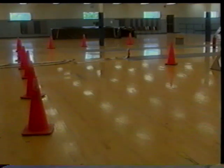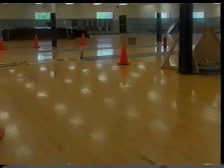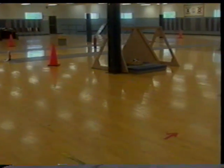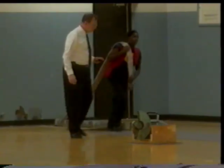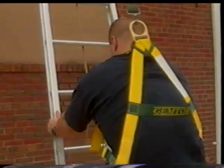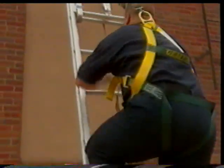The physical performance component of the firefighter examination is intended to be conducted indoors to allow for standardization of testing conditions for all candidates, without regard to weather or terrain. The one exception is the ladder climb. Due to the height requirement, it may be held indoors or outdoors.